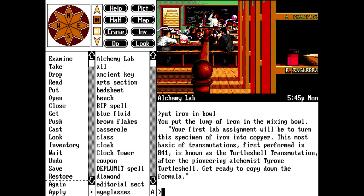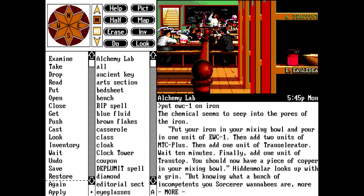Okay. EWC. Is it ETC or ETW? Oh, it's EWC. Damn. EWC1 on iron. Put your iron into your mixing bowl and pour in 1 unit of EWC1 and 2 units of MTC+, then add 1 unit of transaccelerator. Wait 10 minutes. Finally, add 1 unit of transtop. You should now have a piece of copper in your mixing bowl.